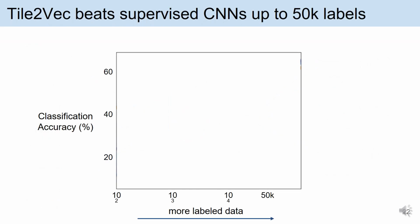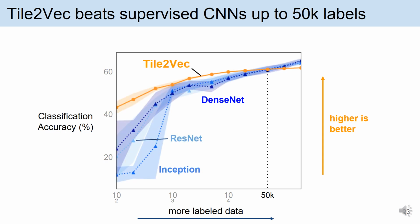And we've applied tile2vec to a number of tasks. Here I'm showing you the results when we look at the crop classification problem that we talked about before. We evaluated the performance as a function of the amount of labeled data available on the x-axis. And of course, higher accuracy is better. And we compare standard supervised architectures that have been very successful in computer vision. And we look at the performance as we increase the amount of labeled data that is available. We see that although they tend to perform reasonably well when the amount of labels is fairly scarce, on the order of a few hundred or a few thousand, which is the typical scenario in developing countries, the performance is actually pretty low.